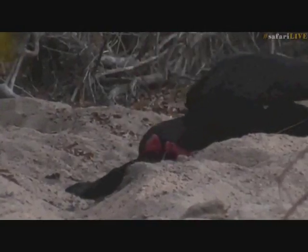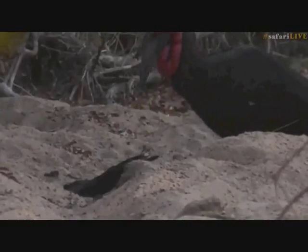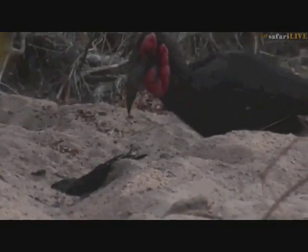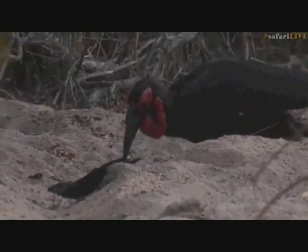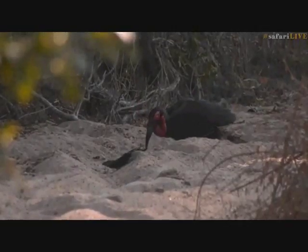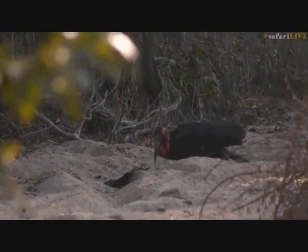That is interesting. I have no idea what it is. It looks bird-like, doesn't it? It looks like it's got feathers. Am I correct in saying that? It's got a bit of glare on my monitor, so I'm trying to see, but it does look bird-like. But look how it's stabbing at it to open it up to get what it needs. This is phenomenal. It just shows you the size of prey that ground hornbills will go after.